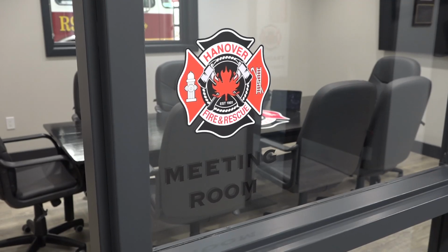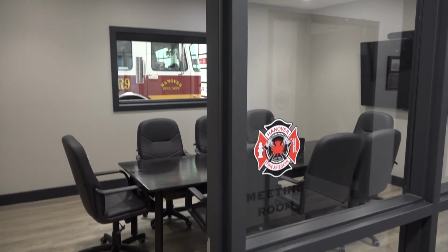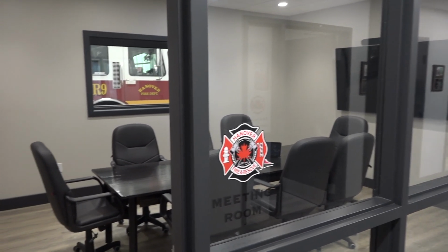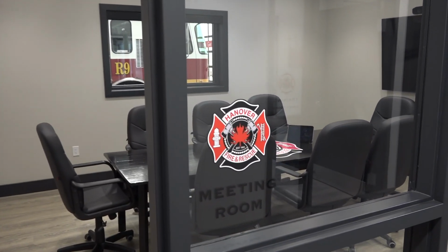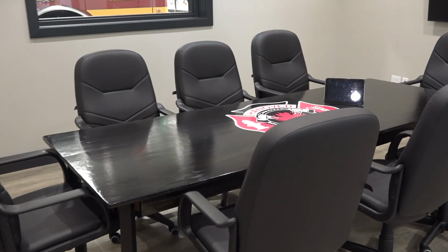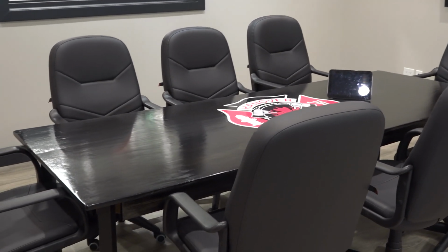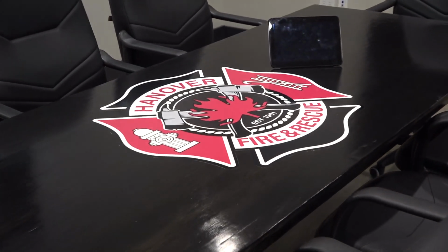This is our boardroom. It's been set up for teleconferencing. So we do have a TV that we can utilize for casting as well as conference calls. We do also have in this room a special table. This table was the original council table for the town, and we had one of our members restain it and put our logo on it and incorporate it into our boardroom.